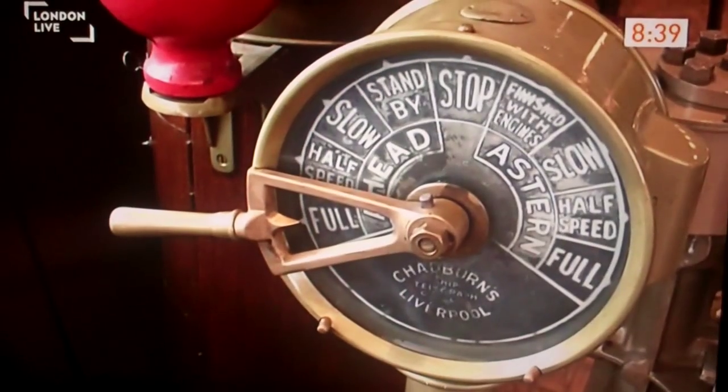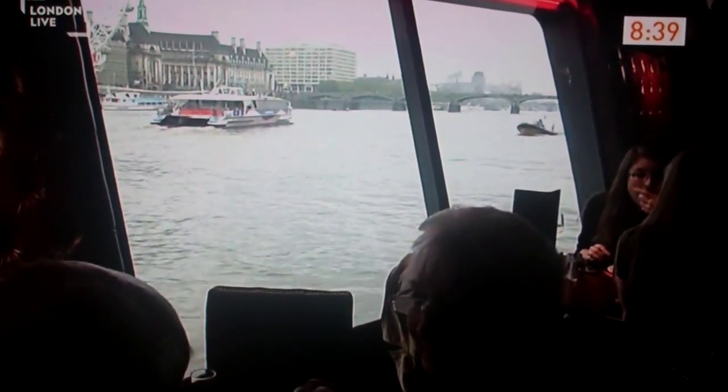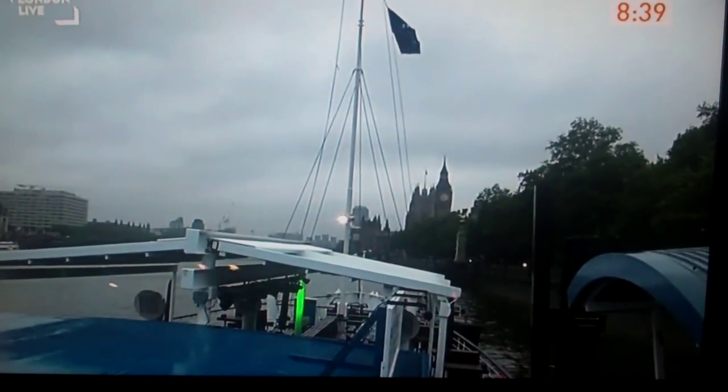It's really nice that they've actually kept it going, because the Lincoln Castle, one of the sister ships, that was in Grimsby up until a few years ago, I think that's actually been demolished now, which is sad. But Tattershall Castle, you know, it's good that it's actually here on the Thames.